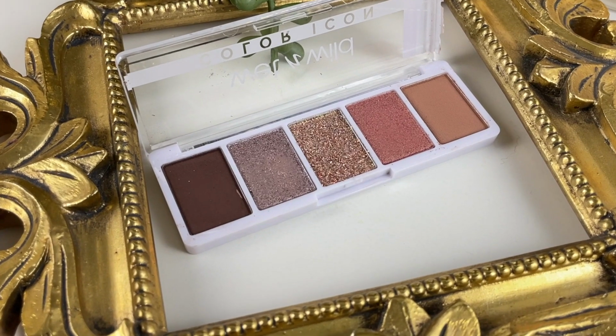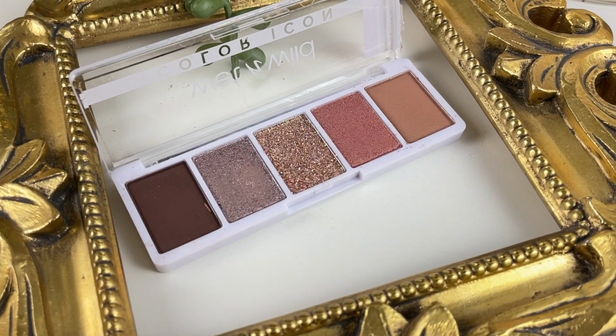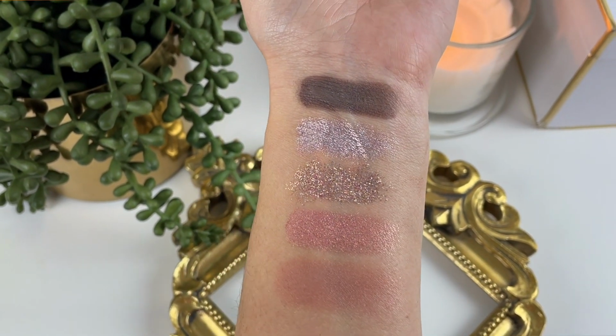I did grab one other Color Icon palette. This is in Camo Flaunt. I haven't even tried this one yet. I'll go ahead and swatch some of the shades and throw them here for you. I didn't realize though the center shade, it looks like a pressed glitter.